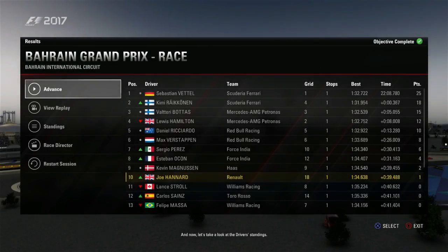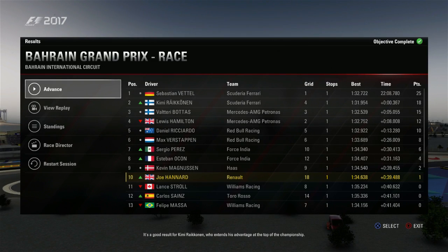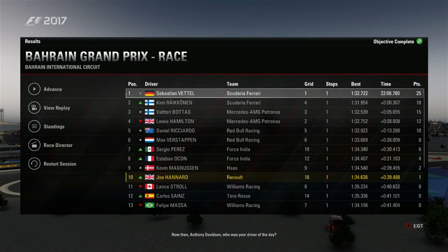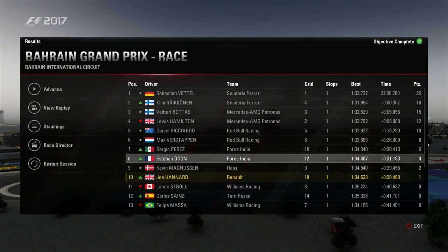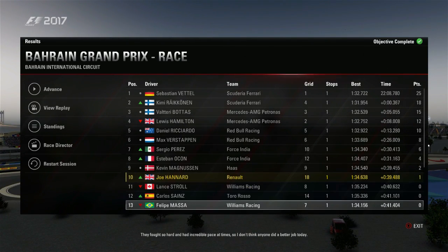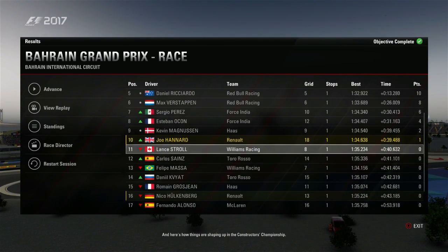And now let's take a look at the driver's standings. It's a good result for Kimi Raikkonen, who extends his advantage at the top of the championship. Now then, Anthony Davidson, who was your driver of the day? It's a difficult one, but I'll have to go for the Renault driver. They fought so 2 in a row. Hulkenberg finished down in 16th in the end. Disappointing result for him.